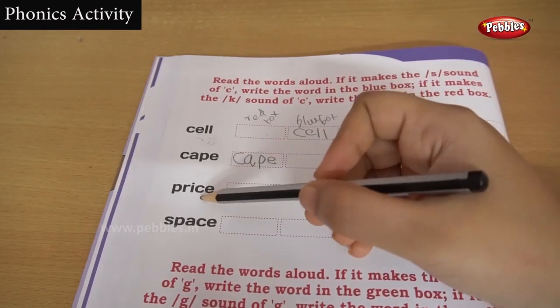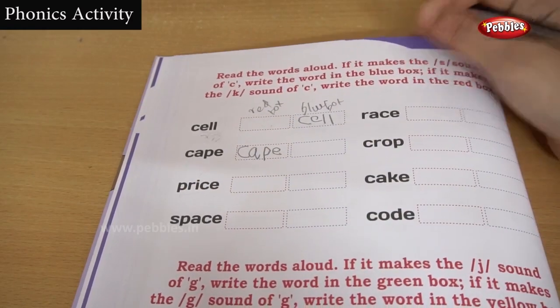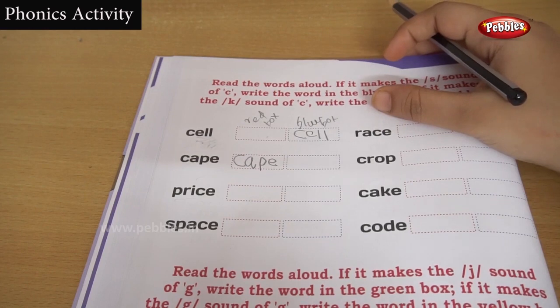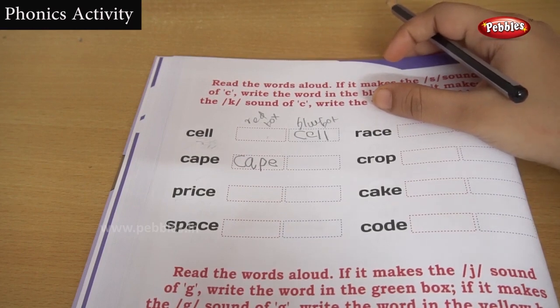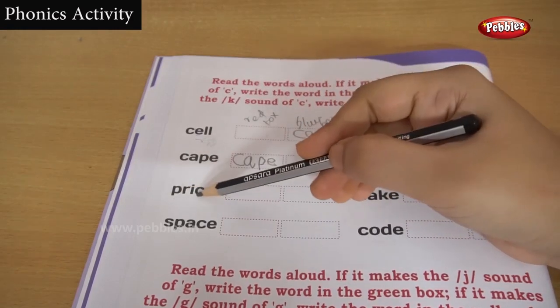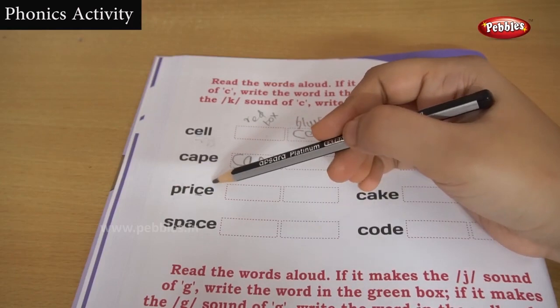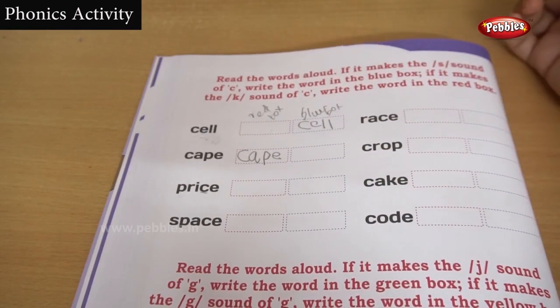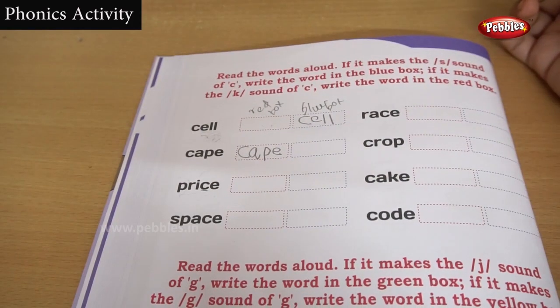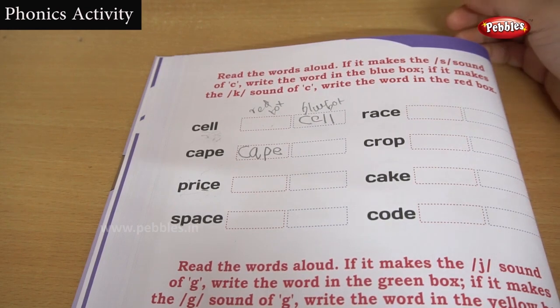Let's look at the next set of words. This is price. We should not consider the P. We have to consider only the C. Okay, the C sound is whether S or K. Price, price, price. Are you hearing an S sound or a K sound from C, children? Yes, you are hearing S sound from the price.